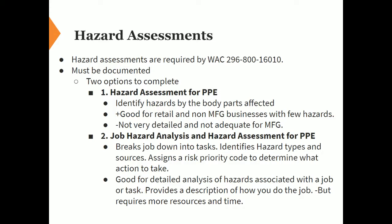These job hazard analyses, the second option, can also be useful for training new workers on job procedures. When I was working on the pipeline, I would pull the job hazard analysis for whatever the new employee's job was. Let's say they were a pipe fitter. I would pull the job hazard analysis for the pipe fitter, go over it with them, and explain the hazards of each task they're going to be required to do.